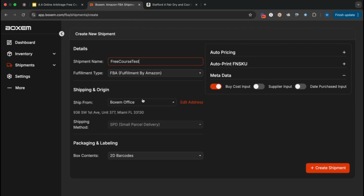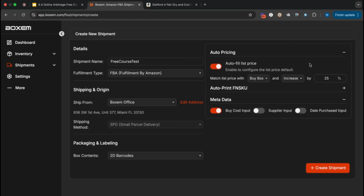Ship from, you can put in a bunch of different addresses here. Say you're using a prep center, you put in the prep center address there as well. Amazon understands how all that stuff works. Box contents, I like doing 2D barcodes with the Boxum Professional plan, so the $7 a month plan rather than the $50 a month plan. You could get started with the base though, but I do like the 2D barcodes. Auto pricing for your SKUs.